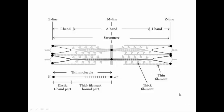However, the A band is not elastic. Now you're probably wondering, how is this molecule a spring if it's not elastic? Well, that's where the I band comes into play. Ty, would you like to explain this?